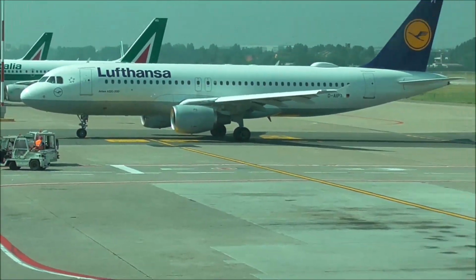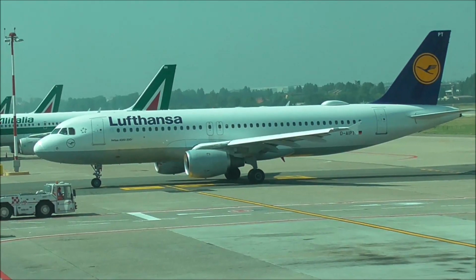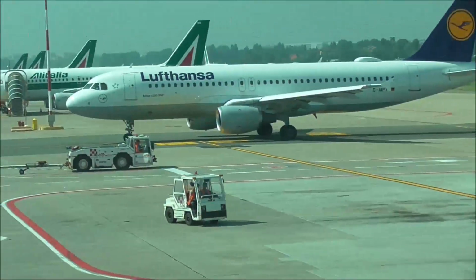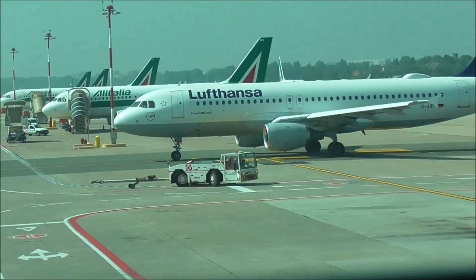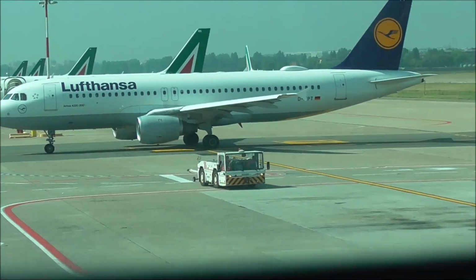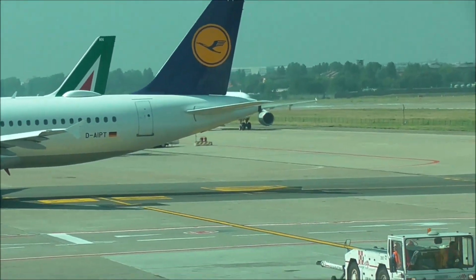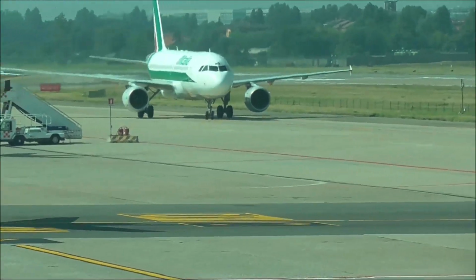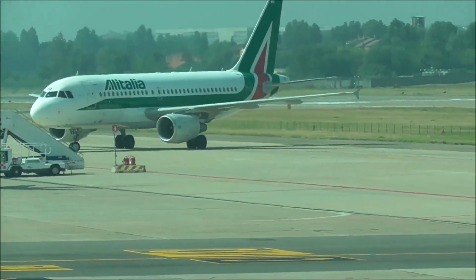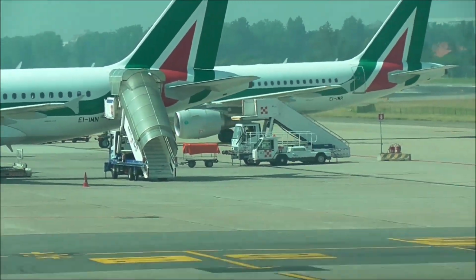What's so special about this plane? The classic livery for Aer Lingus, the original livery. Very, very old, marking a whole couple of decades of Aer Lingus, probably about 50, 60 years. Flight attendants, cabin crew, wear the old uniform, I think. So that's very, very special, guys. A very special plane. Right, now there's an Alitalia A320 tucking in there. So yeah, that's the story behind that A320. It's very special, and it's only one of its kind to have that livery.